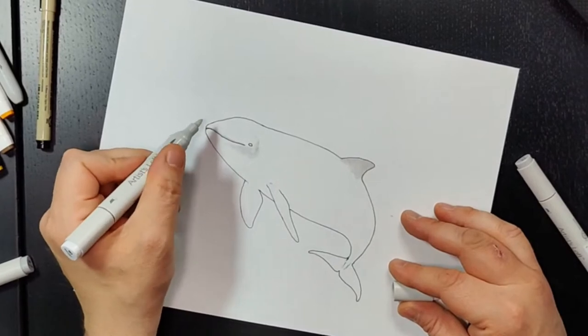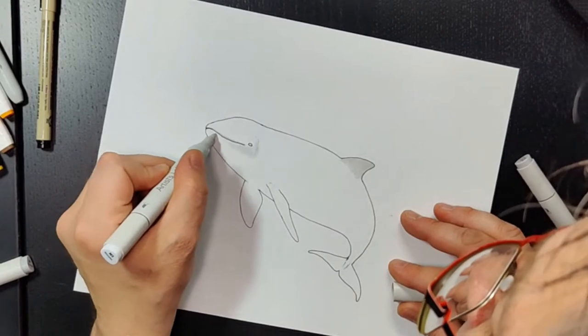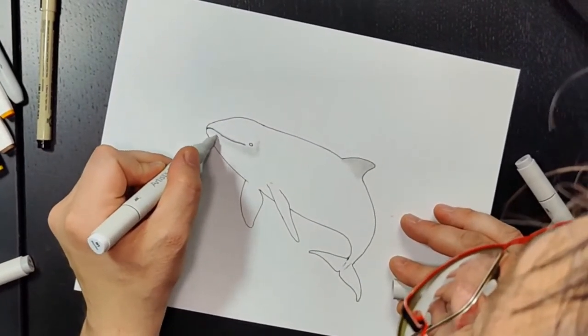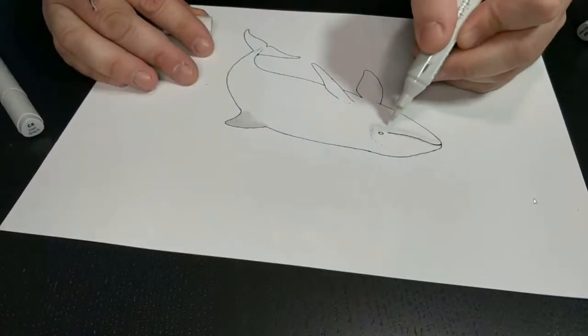Remember, the chin of the animal is white in color, so we can't just use the same reasoning as on the upper jaw, for example. So it's actually going to be lighter here, even though it's more shaded. Okay? So counter shading is doing its job. It's exactly what we expect to happen.